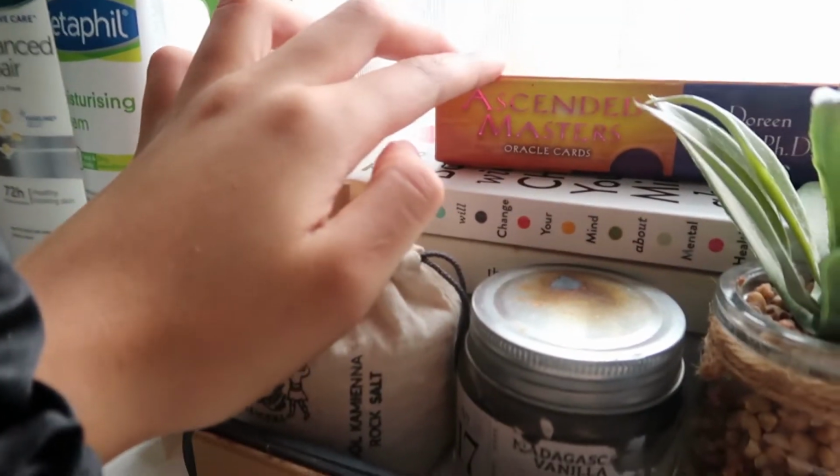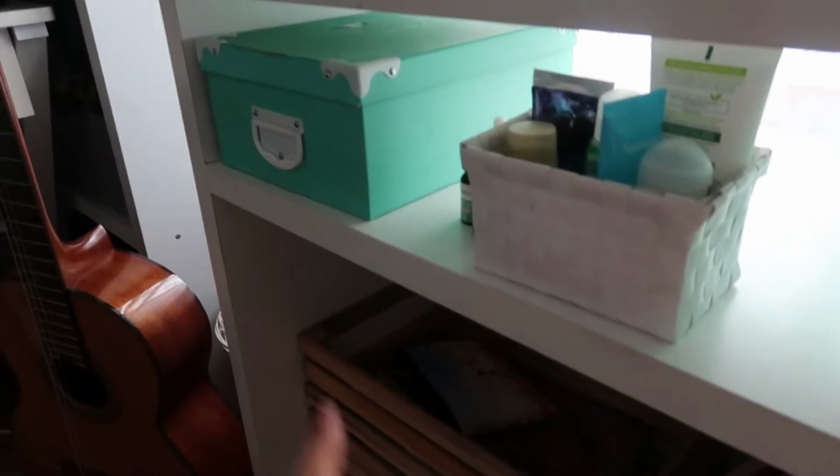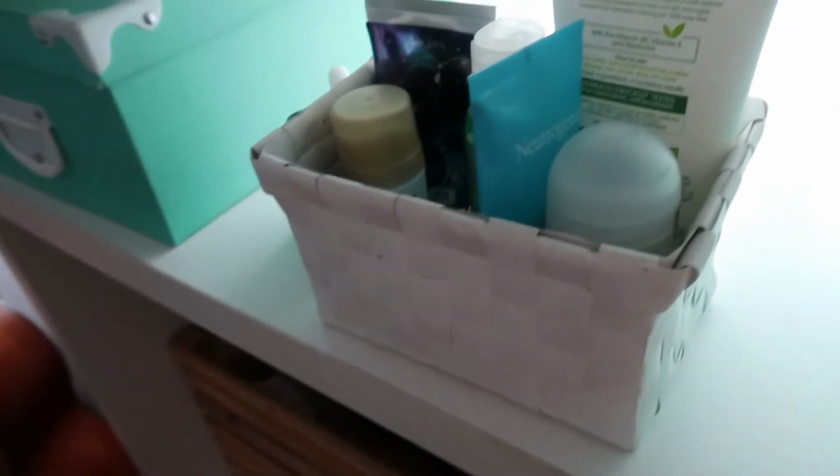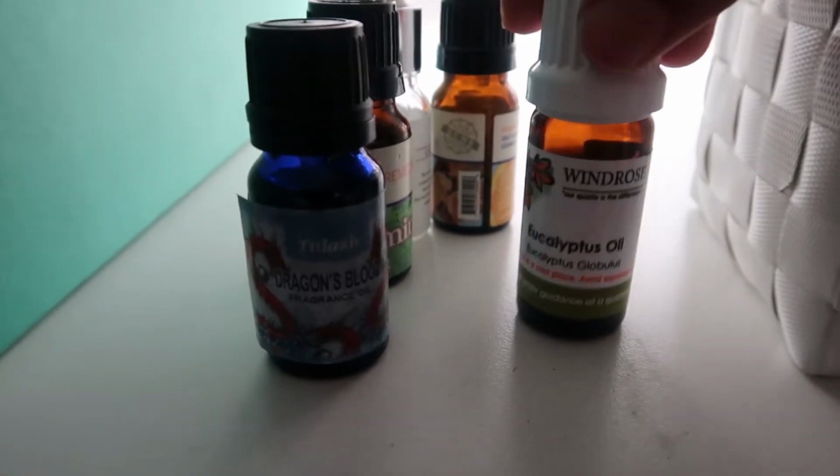Here I have my oracle card deck, some books. I'll bring the mirror, put it here. I sometimes film videos from here. I have these 2 boxes. You might recognize one of them being down there. Here in the middle are some things that I use every day, like my roll-on, my day cream. I keep essential oils. I have a humidifier, which I'll show you in a bit.